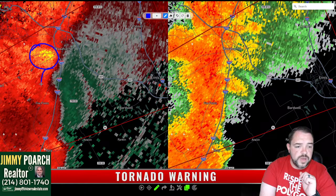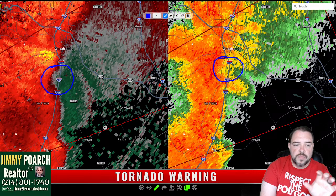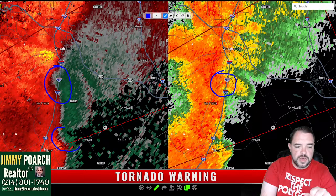And then we have this circulation here. Let me delete that so we don't get mixed up. Here's one circulation. Now this is not as strong as it was. So southern Waxahachie, we do have one area of rotation, and I messed that up, let me draw that again. I am not as concerned about this area of rotation as I am just to the east of Italy here.